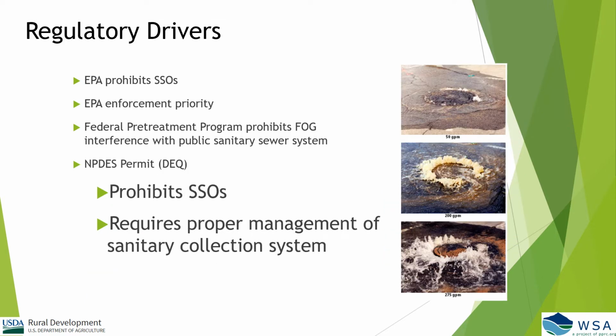Some regulatory drivers are: EPA prohibits SSOs, EPA prioritizes enforcement, the federal pretreatment program prohibits FOG interference with public sanitary sewer systems, and your DEQ NPDES permit prohibits SSOs and requires proper management of sanitary collection systems.